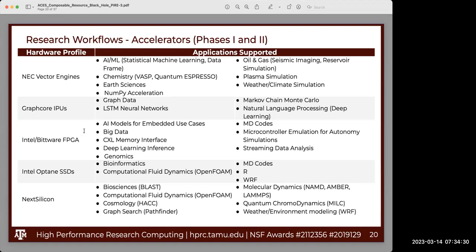And this is just a subset of the actual applications and workflows that could be supported, just to give you an idea. For the Graphcore IPUs, it's mostly focused on AI/ML workloads, where you're using traditional Python implementations of PyTorch and TensorFlow to do graph data, neural networks, and natural language processing, for a lower energy footprint.